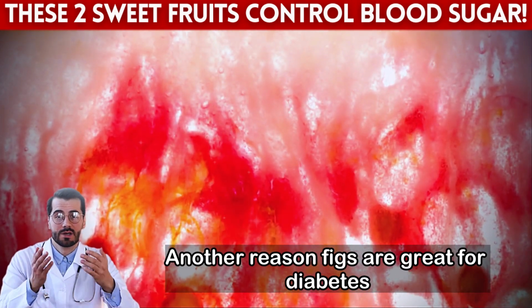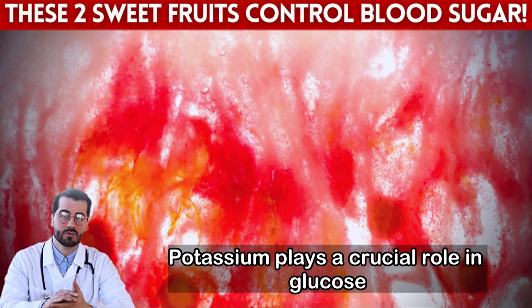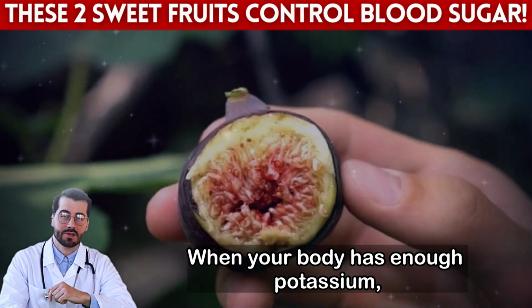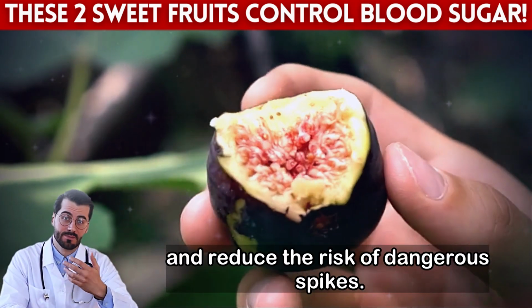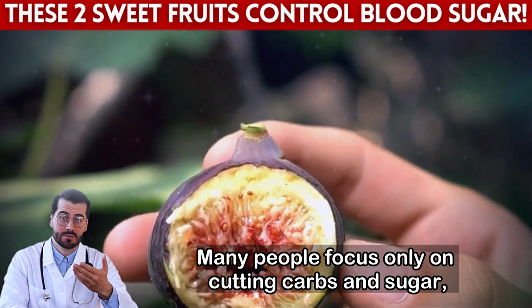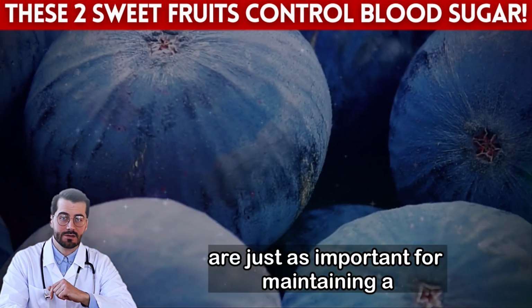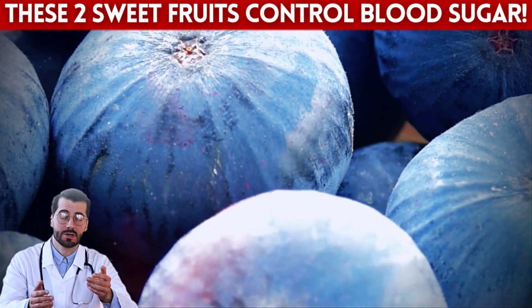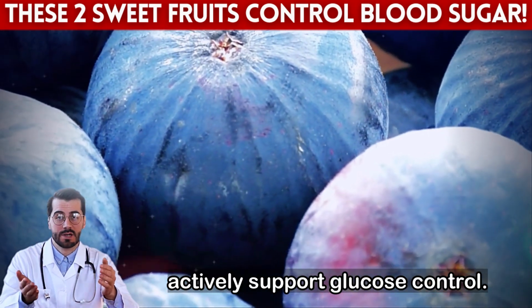Another reason figs are great for diabetes management is their impressive potassium content. Potassium plays a crucial role in glucose metabolism and helps regulate insulin function. When your body has enough potassium, it can maintain better blood sugar stability and reduce the risk of dangerous spikes. Many people focus only on cutting carbs and sugar, but they forget that minerals like potassium are just as important for maintaining a healthy balance. This is why figs offer a unique advantage: natural sweetness combined with essential nutrients that actively support glucose control.